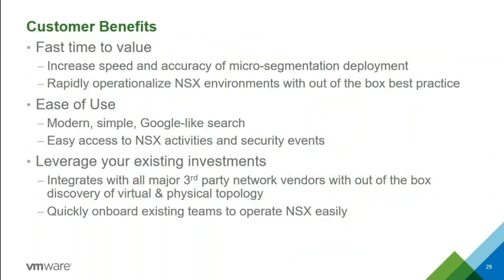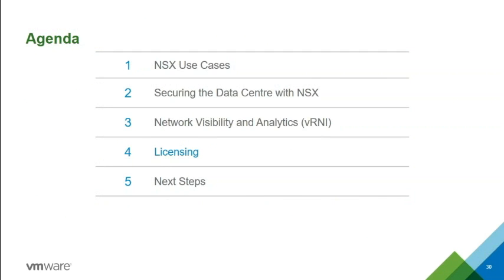There's quite a lot of data to see there, and it really, really helps in terms of troubleshooting. And there we have just a quick summary of the kinds of benefits that you will get with the vRealize Network Insight platform. So with that, we're going to move on to some of the other information we're going to share with you today.